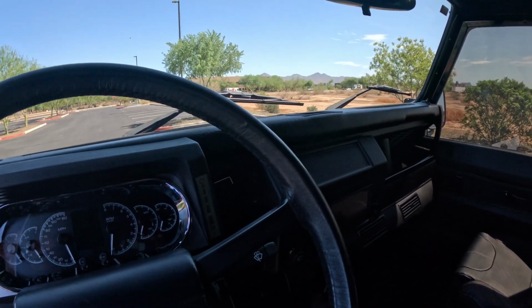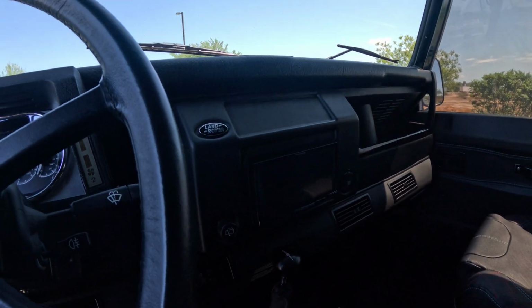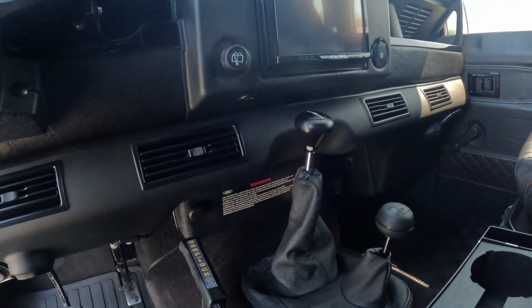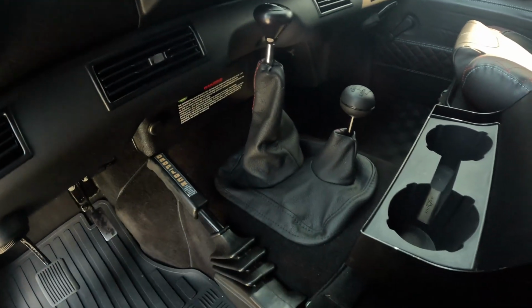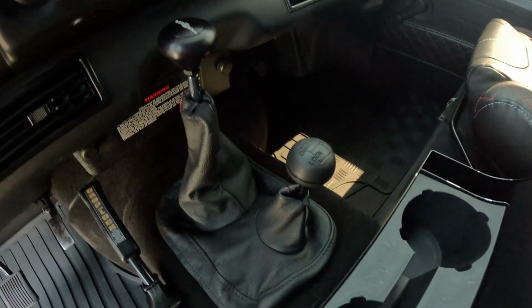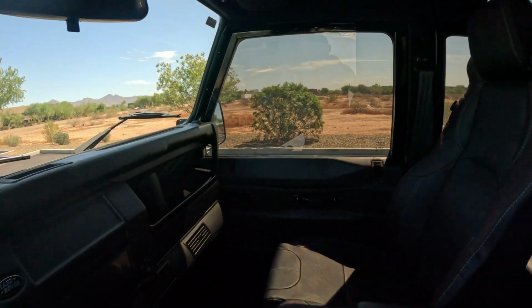Then if we take a look at the center here, we can actually see that we have a Pioneer head unit that'll run through that JL audio system. And then below that, there are a few chargers, some of the window adjustments, and we can even see our handbrake. We have our shifter for our automatic transmission, and even some of our 4-wheel drive controls here next to that automatic shifter. On the passenger side, you get some storage, some more vents, pretty stereotypical here.